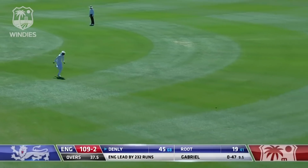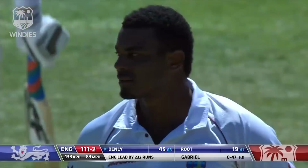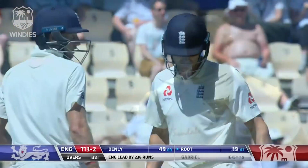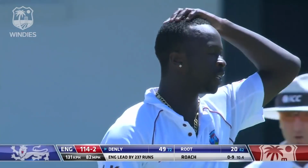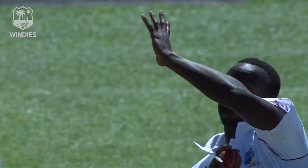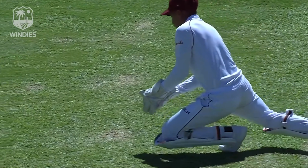Chipped in the air wide of Roston Chase, who will give chase from mid-on. Can't bring it in. It was well timed by Denley, who moves to 49. Not a long way away from off stump. I mentioned before that at least when Denley's leaving the ball from Roach, he gets right across and covers all his stumps with a first and second line of defence. Not to say that you can't be given LBW if you don't play a shot, but at least he's covering his stumps.